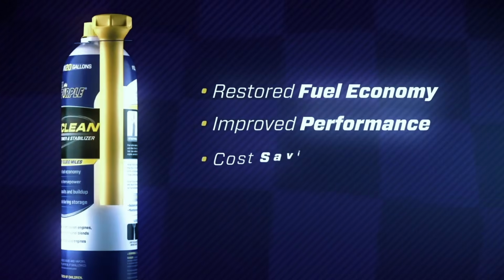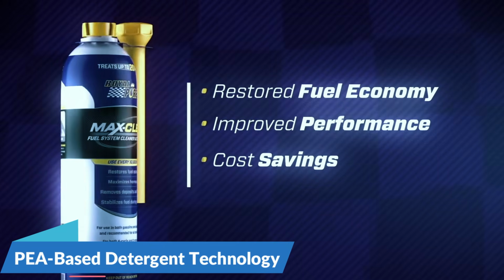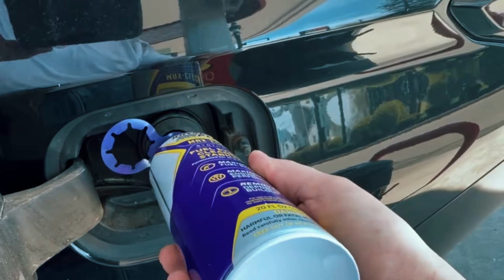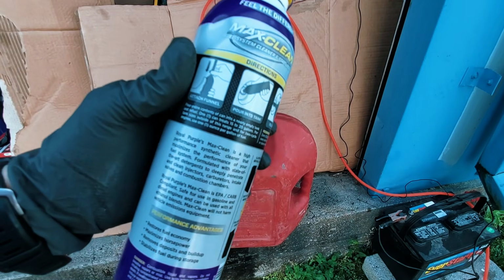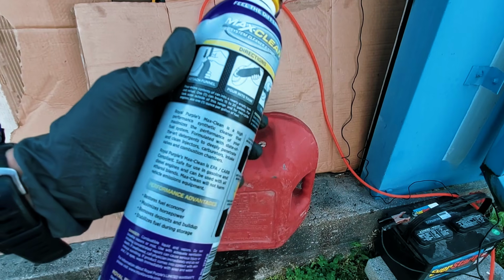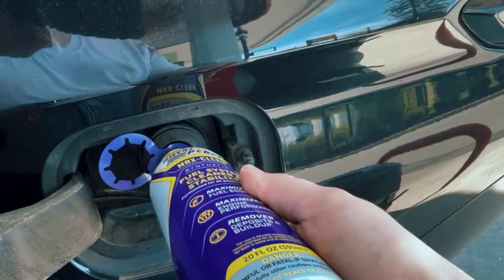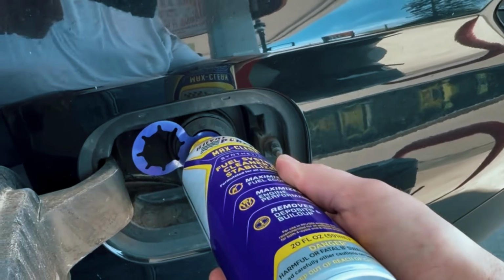Max Clean uses PEA-based detergent technology, which immediately puts it in a different league from Lucas. It cleans injectors, carburetors, intake valves, and combustion chambers in one treatment, and works across gasoline, diesel, all ethanol blends, and even 2-cycle engines. It's EPA and CARB compliant, important for buyers in California and other strict emission states.